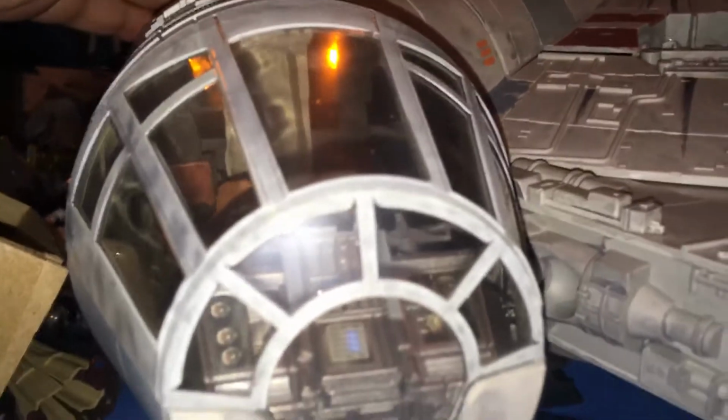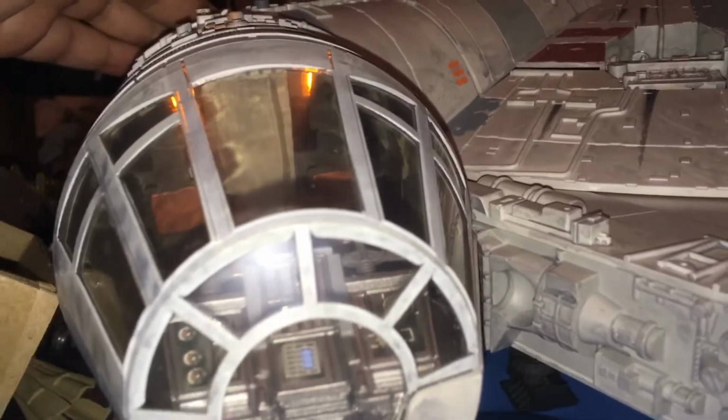Okay, so that's Hondo. Now to shut this cockpit up, just to show you the lights through there. Strap yourselves in. I'm going to make the jump to light speed. It's very cool. You're all clear, kid.